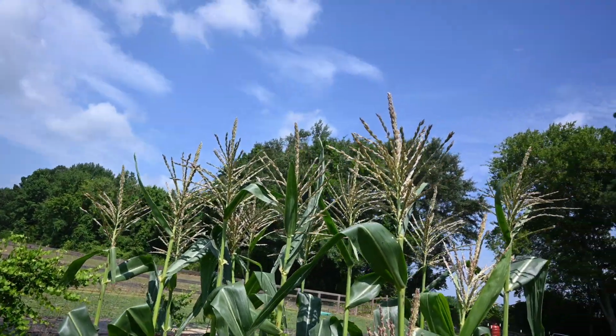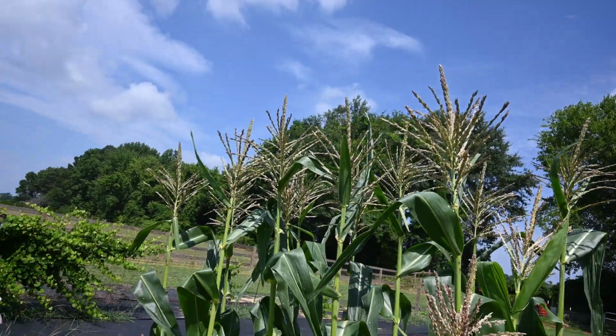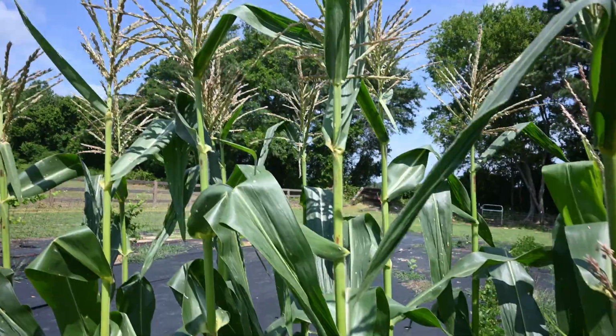What's this up here at the top? Corn seeds? Oh, I'm sorry. No, corn seeds don't look like it. It's some kind of seed. There's something hanging.